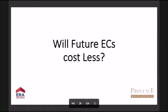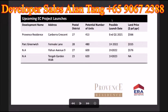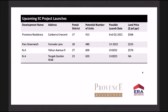So how about EC to EC, apple to apple comparison? Okay, will our future ECs cost less compared to Provence Residence? Okay, so for the upcoming EC project launches, the nearest launch that we're going to have is Park Greenwich at Fernview Lane. So you can see our land price and their land price is actually quite close. Okay, but do take note that Greenwich itself will have to use the PPVC construction method. Okay, later I'll show you some of the articles on the price difference for PPVC construction cost. Okay, and for Yishun itself, the price is actually higher, 576.